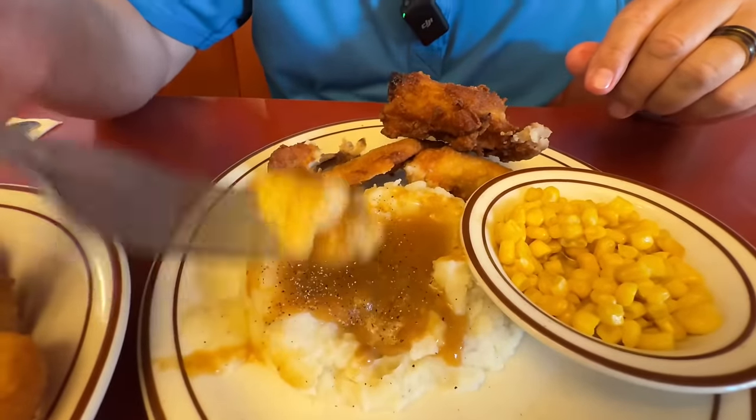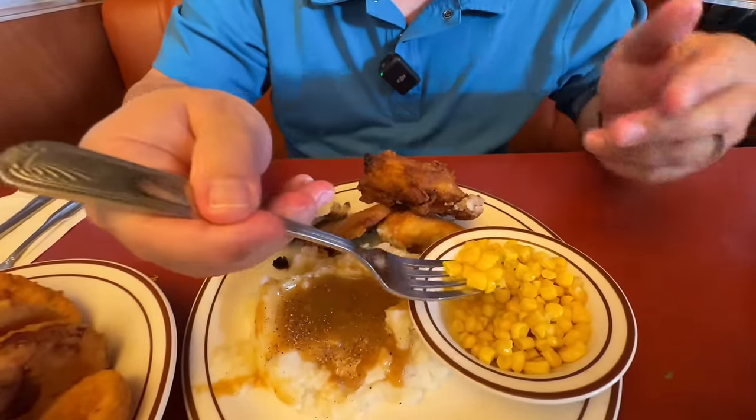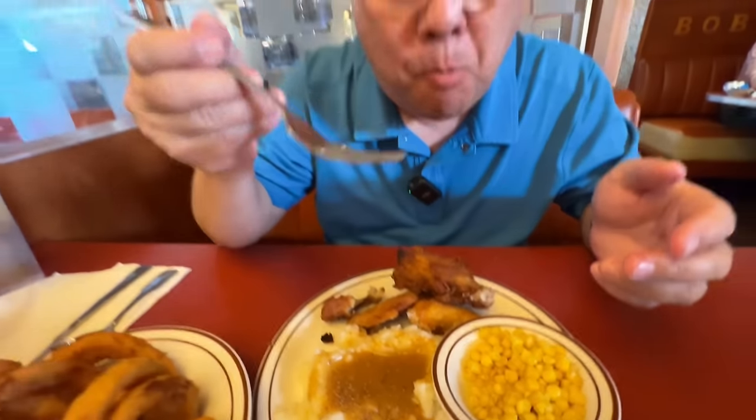And the other pieces they give you, the little drumstick, and of course that wing that you had. But let me try out the sides real quick. A little bit of the potato. Not bad. Corn, probably out of a can, but it's fine.